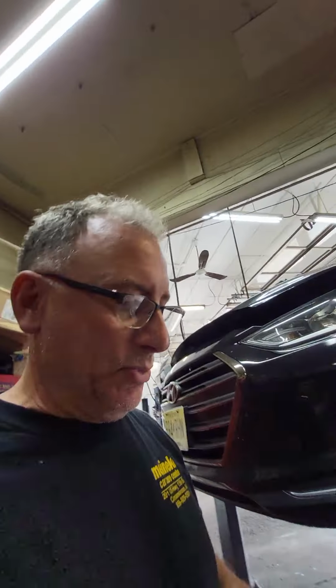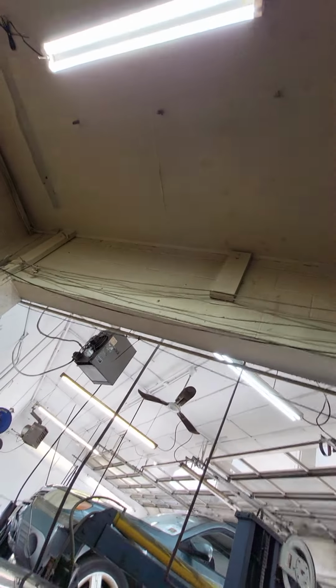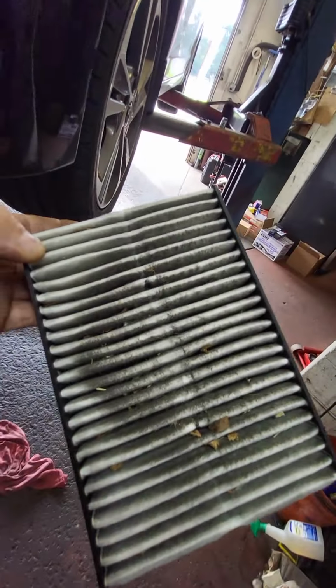What's up, YouTube? So I'm doing a maintenance service, which is an oil change and tire rotation, and this is the air filter that's completely clogged.